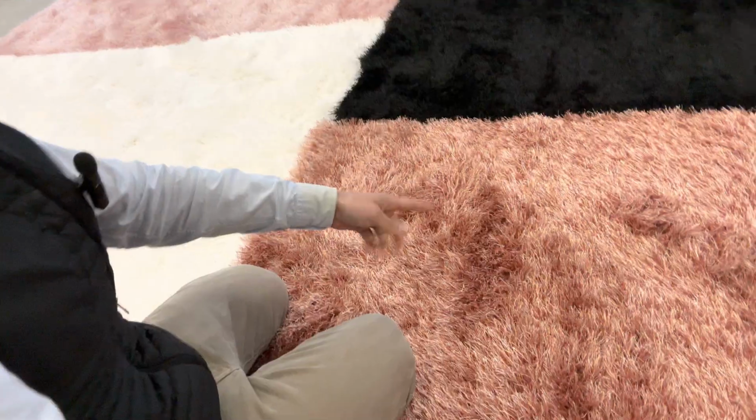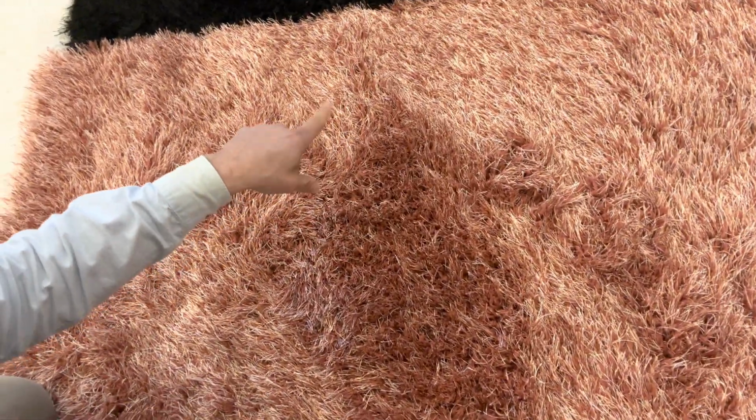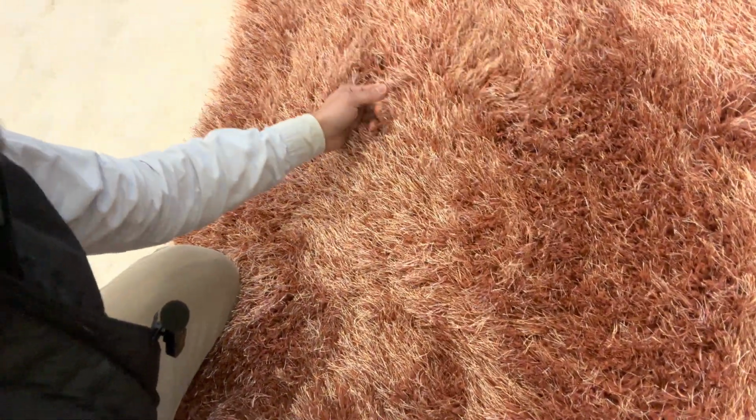So starting with this particular one, as you can see, it's got this sort of shimmer effect to it. Let me brush the pile up a little bit. As you can see, the saturation of the color appears a little bit darker where I brush, but where I didn't brush, where the pile is kind of a little flopped down, you can see that color variation. What's kind of cool is as you walk on this rug, it's going to start to naturally have a striation of color. That's essentially a result of the yarn combination and the way that reflects light off of it.